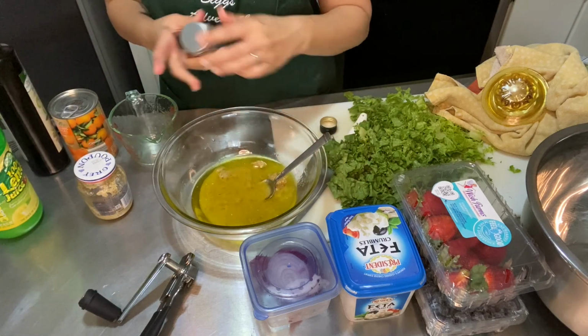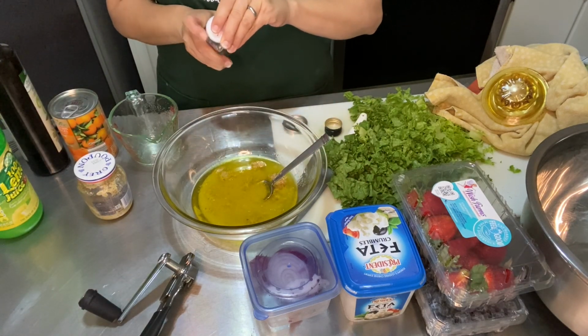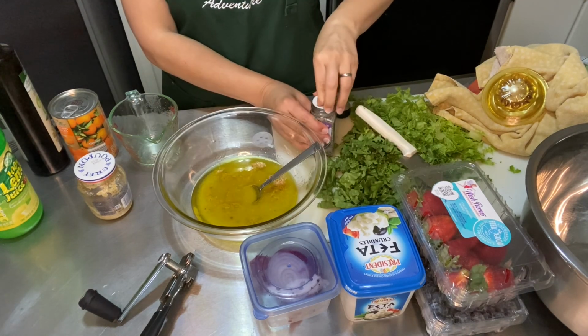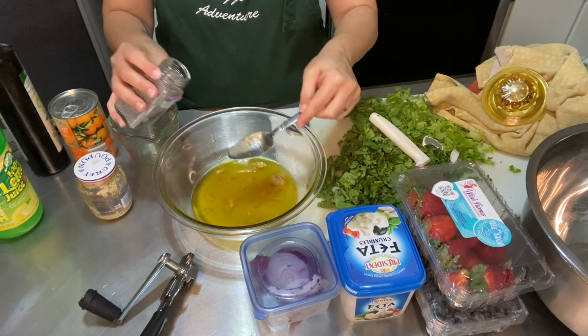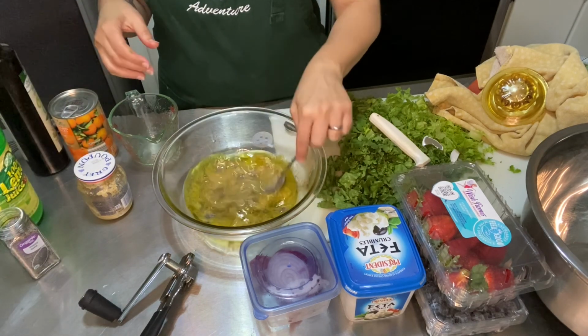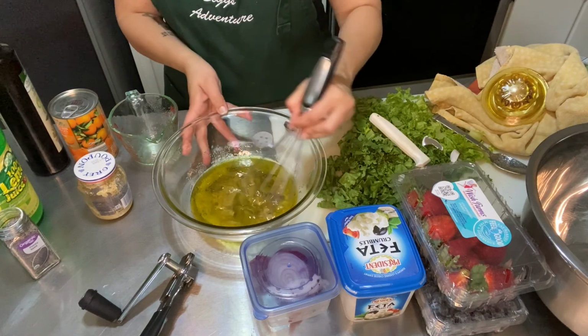And then the other thing we need is a tablespoon of the poppy seeds. Probably should have opened this before. That's okay. They really, really do not want you to get into these poppy seeds. Like, they're not joking. And then I'll give it a whisk.